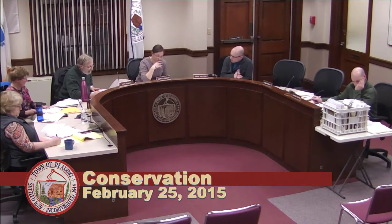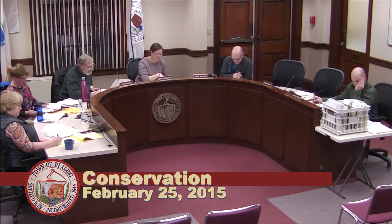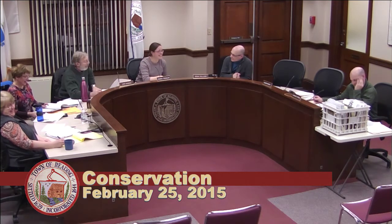A concern I have with the deck is setting a precedent allowing a structure within 25 feet. Yeah, there already is one. Even though there already is, it's a bit of a problem. And on a bad day, probably what's going to get spilled off that deck is going to be like beer. Right. Rum punch.